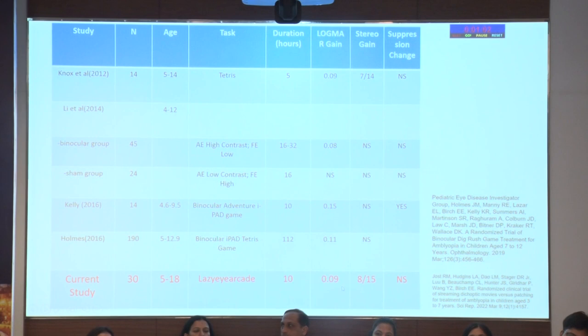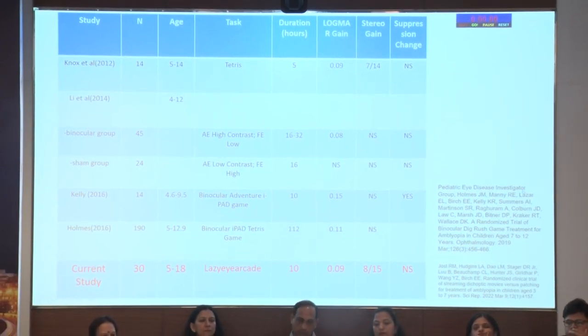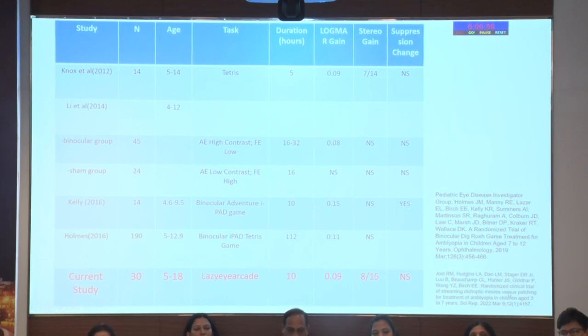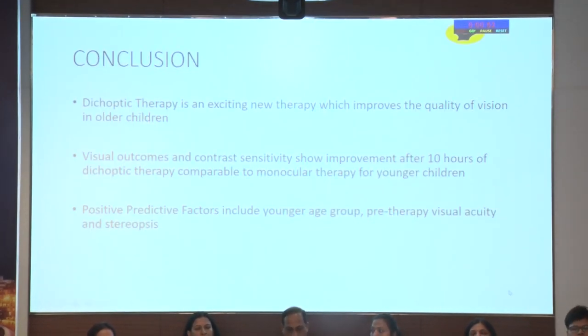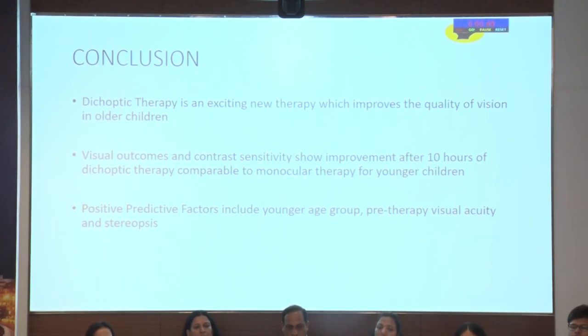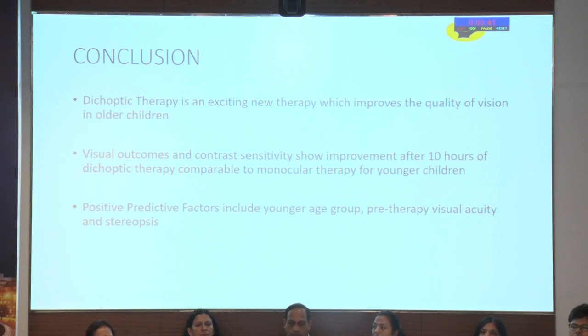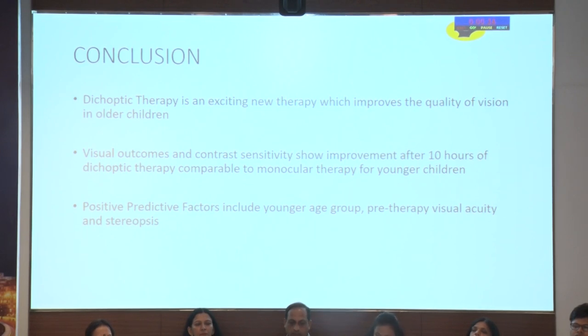We found a logMAR improvement of 0.09, and this also concurred with the PEDIG study as well as the newer binocular movie therapy that is coming up recently. So to conclude, dichoptic therapy is an exciting new therapy. From what we saw, it is non-inferior to the monocular therapy. It is a good option, but it really doesn't provide a superior effect. Visual outcomes and contrast sensitivity do show improvement after 10 hours, especially for the older children. And the positive predictive factors include younger age group, pre-therapy visual acuity, and stereopsis.